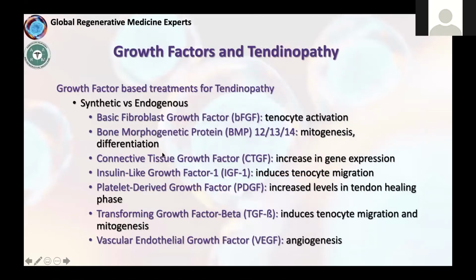Now there are various growth factors which have been used or proposed to treat tendinopathy, and some are synthetic, some are endogenous. Usually they are fibroblast growth factor and BMP, then platelet-derived growth factor which helps in healing, and transforming growth factor beta. So if we see in PRP, you have almost all of them, VEGF, beta, IGF, but BMP is not there.